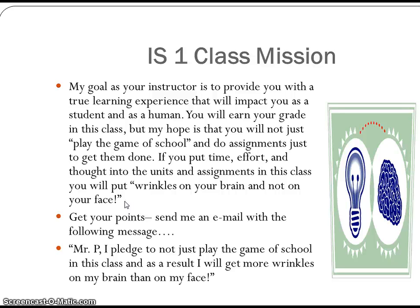Okay, here it is. So make sure that you write this down or pause it or whatever you need to do right now. It's the following to get your full 10 points. Mr. P, comma, I pledge to not just play the game of school in this class, and as a result, I will get more wrinkles on my brain than on my face.